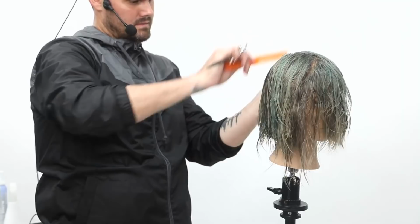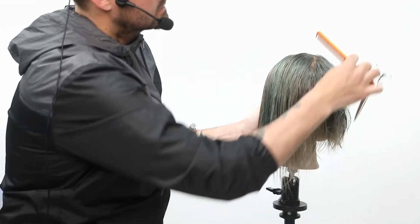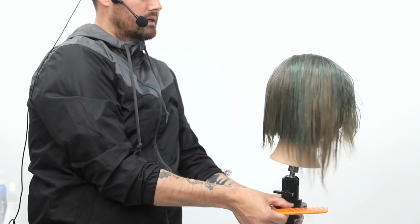All right, now I'm going to comb all the hair into its natural fall. Some of this might be a little too much still. No, I think we're good. So I comb it into its natural fall. I want to make sure I can see my guide through.